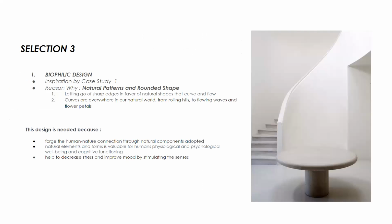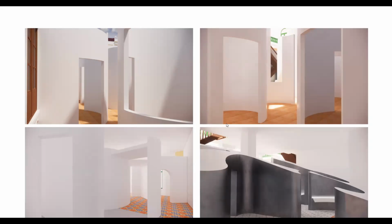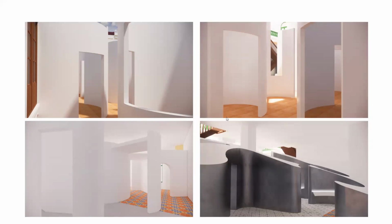And the last selection would be biophilic design, which is inspired by case study 1. And it is by using natural patterns and rounded shapes. As curves are everywhere in the natural world, it will help to create that flow to forge a human-nature connection through natural components that are adopted. So here are some of the renders, where all the partitions have curves and there are no sharp edges and so on.